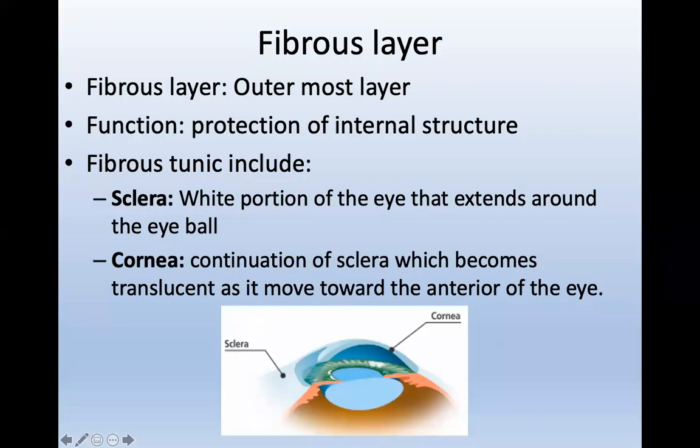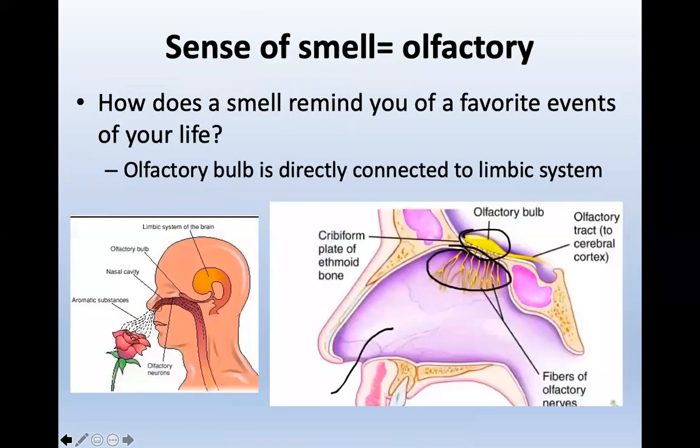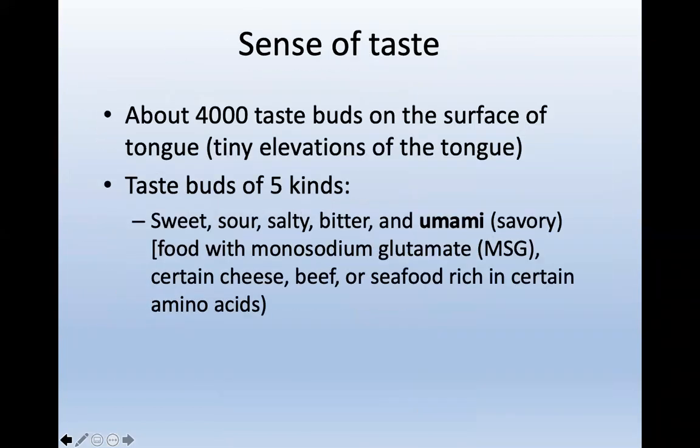Hi, everybody. Today's lecture is going to be focused on senses. We will be discussing your sense of vision and auditory in a little bit more detail, and your sense of taste and olfactory briefly. Sense of taste, or your gustatory sense, is associated with about 4,000 receptors that are found on the surface of your tongue.